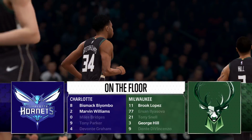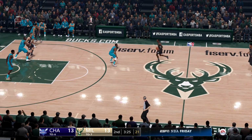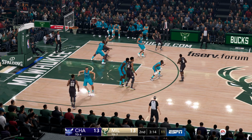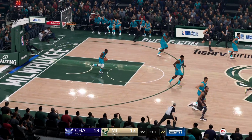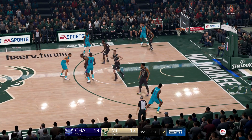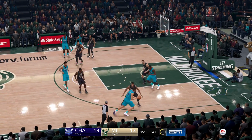Mixing things up. Hockey line substitutions. Both teams making changes. Bledsoe with it up top. He'll run the offense. To Hill. They'll get it down low to Lopez. Short jumper off the mark. To Batum. Screen coming. Batum. Down to 5. Down to 4 to shoot to Nick Batum.